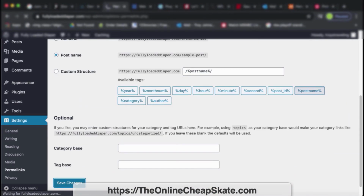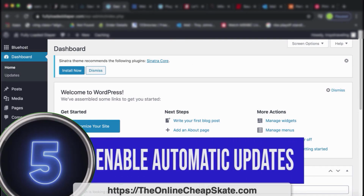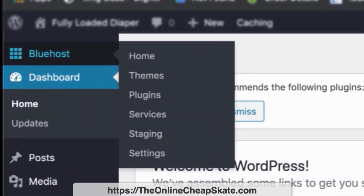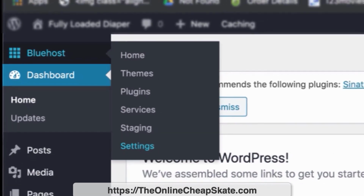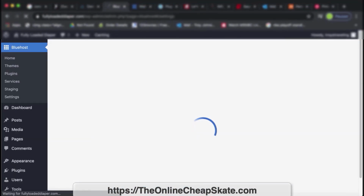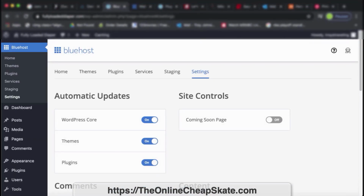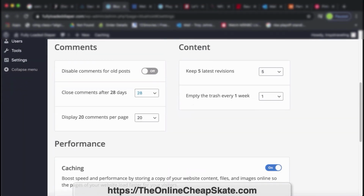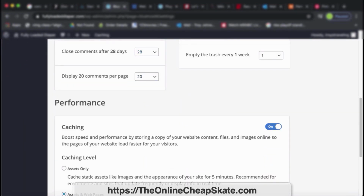Moving on. And then we'll move on to number 5. So the 5th thing we need to do to make sure that Google's going to love us is we want to click this Bluehost plugin, okay? And then we're going to go to settings. It's nice because this makes it very easy. If you're using a different hosting company, you can still do this, but it's going to be a little bit more difficult.